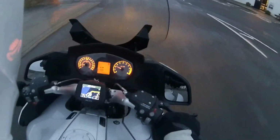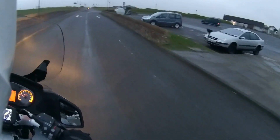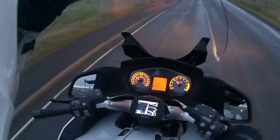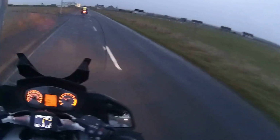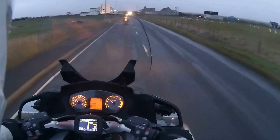All right. Off we go. Down to the other end of the world, our country. Charlie up ahead. As you can hear, it's pretty bloody windy. And here comes a bit of rain.